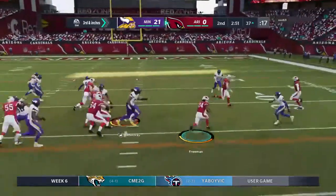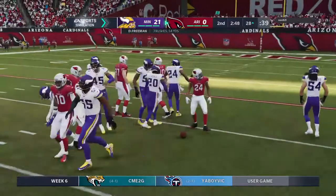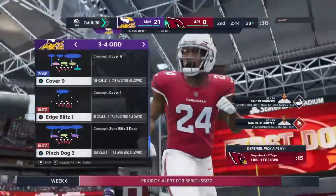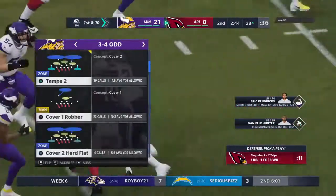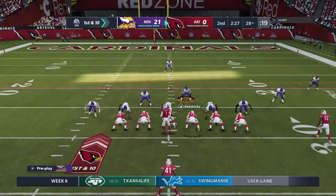On 3rd down, Devontae Freeman. And he will have the 1st down, but he winds up paying for it pretty good. They get 9 out of that one, and as a result, the drive continues. 28-yard line. This offense finding its legs now. Here's another 1st and 10.